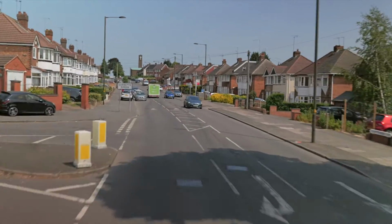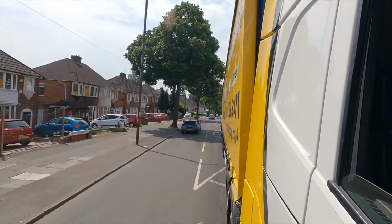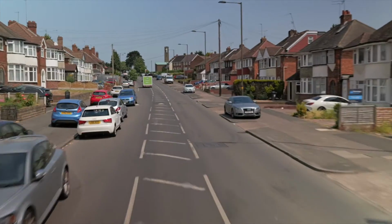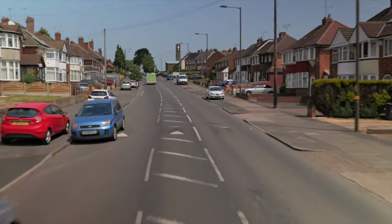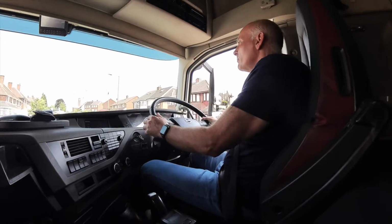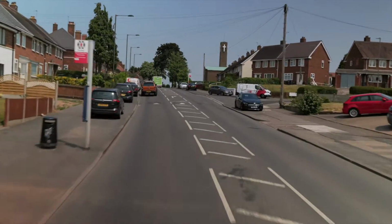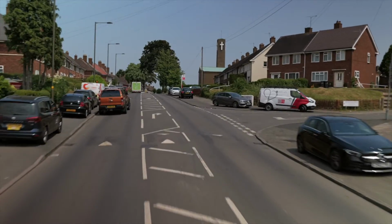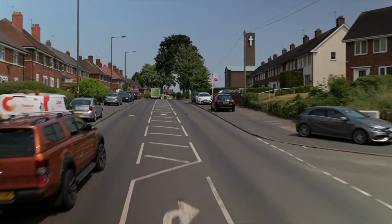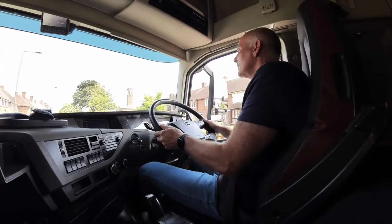Here again, mirror. I will give a signal this time, and I'm going to move over to avoid these as well. And again, I'm now in the dominant position of the road. I can move back in temporarily to allow the oncoming traffic to come through, but I'm not going to move right in. I'm just going to move in enough for them to let through, because I've got to take back out into the dominant position of the road. And through there, check near side mirror for clearance, move back in a line.